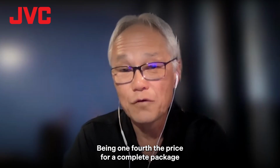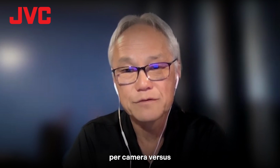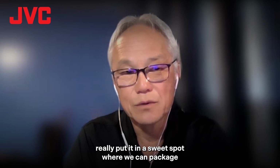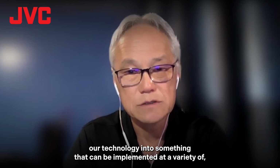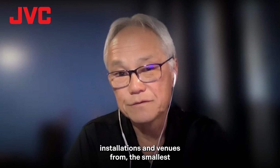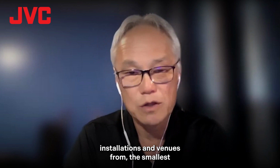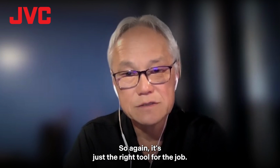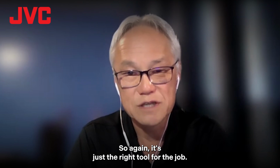Being a quarter of the price for a complete package per camera versus any of the other options I was looking at really put it in a sweet spot where we can package our technology into something that can be implemented at a variety of installations and venues, from the smallest nightclubs up to large professional-level stadiums. So again, it's just the right tool for the job.